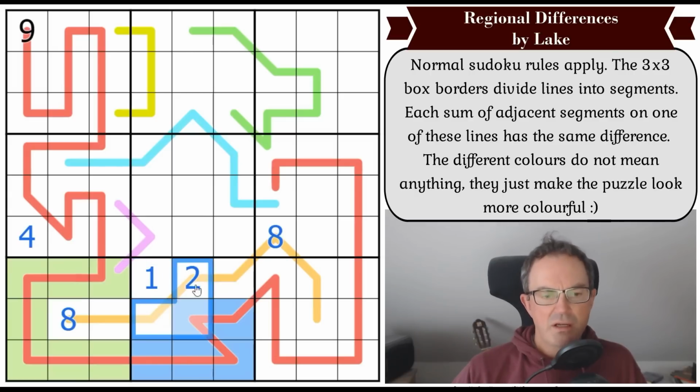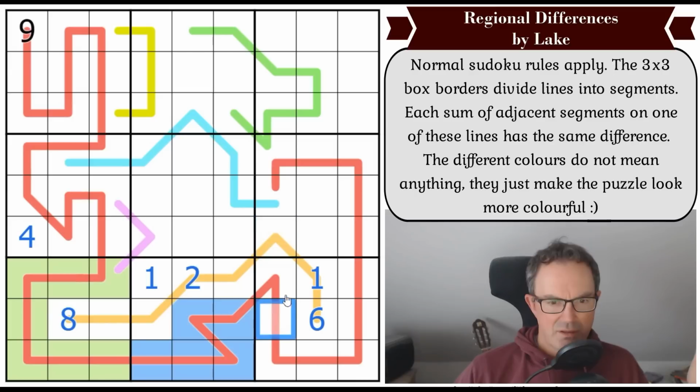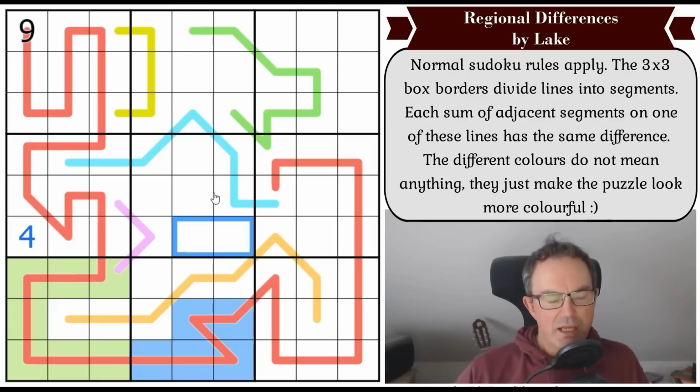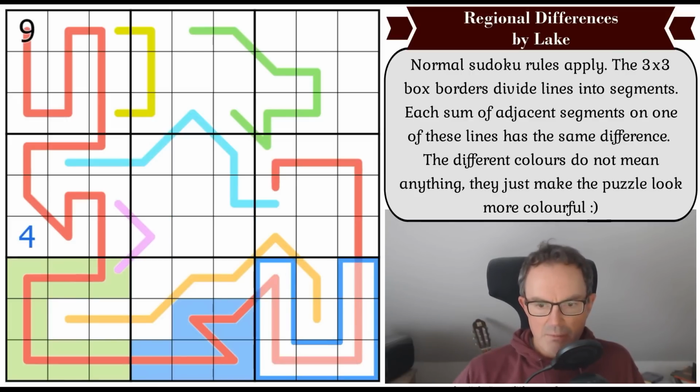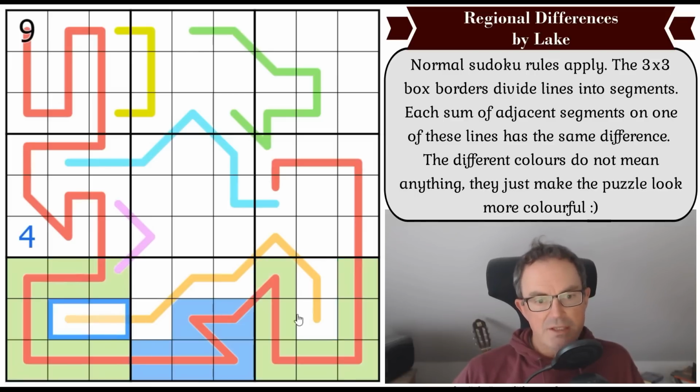Because this can't add up to 16 if all 4 digits only add up to 12. So that is not possible. But is there some higher total? No, there isn't. I just had to convince myself that there wasn't a way of doing that. So what that means is that this segment I'm going to make light green again. This is the same total as that, and that is the same total as that.